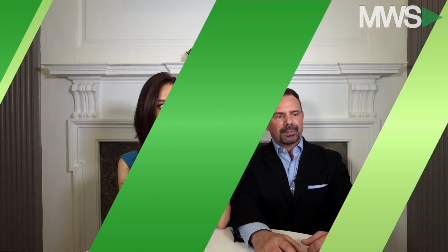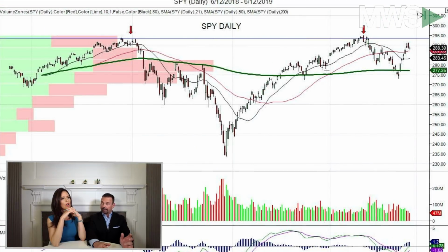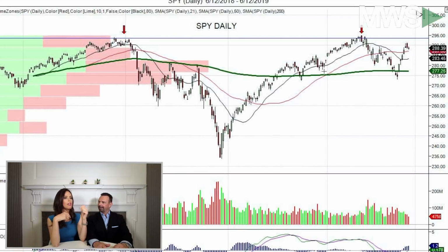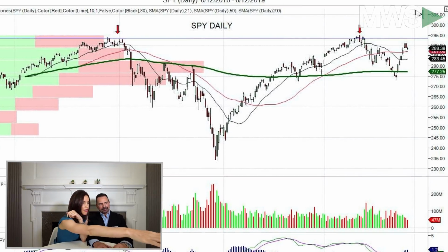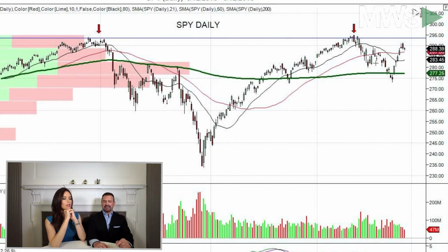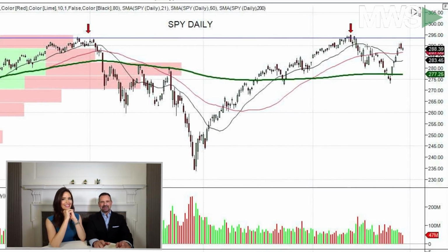We identified a double top. Yes, a massive double top. It was brought to our attention that some people were calling what's going on up in this area a head and shoulders. I think we talked about that a couple of months ago. All right, let's talk about it again.